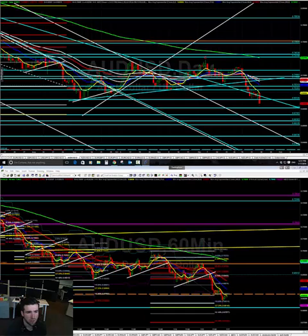EMAs have actually narrowed nicely, so we could have this as a big breakout market now. When the EMAs go narrow, you often get this initial push, then they spike out, which looks like it's going to happen at the moment in the Aussie, and hence we then could push lower.